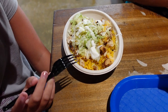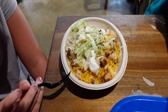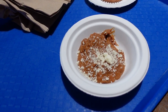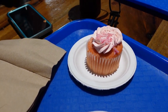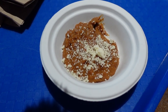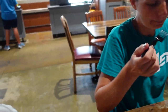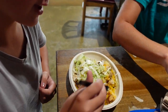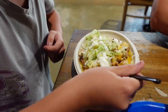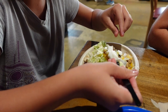The girl's got the Lakeside rice bowl, which looks like chicken there, the rice, lettuce, and they put some sour cream. Comes with a side of refried beans, which looks like fajita cheese, and the dessert they got is a strawberry cupcake. Christy just had some of that refried beans. Really good. How is it? Really good? Yes. All right, Lorelai, you ready to try some of that food there? Oh, yeah. Gonna get some of that rice, cheese, and chicken and all that stuff. Ooh, it's loaded here.